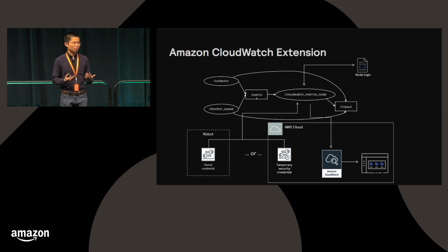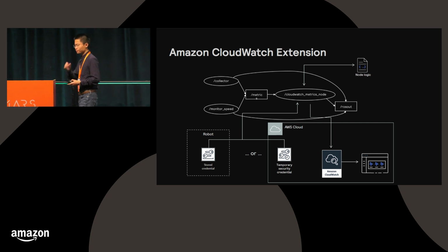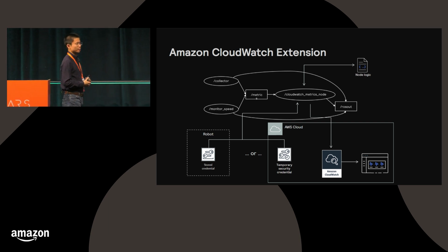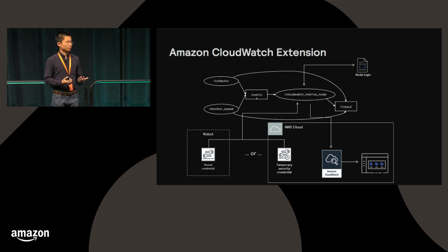There are two ways you can do authentication here. One way is the typical way where you just put the credentials in the form of 2 keys locally on the robot. It'll use these credentials to create a connection with the AWS service before it sends over the data.